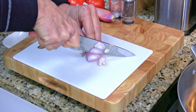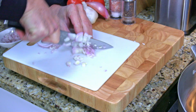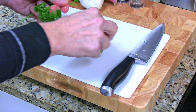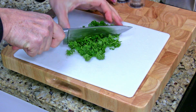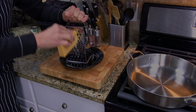Now this dish is not difficult to make, but it does require a few steps to get started. Chop and prep the shallots and scallions, garlic, and parsley. Some stores have these items already chopped. Whether you chop everything yourself or use pre-chopped items from the grocery store, fresh versus dry is always better for this recipe. Next, let's get the cheese shredded.